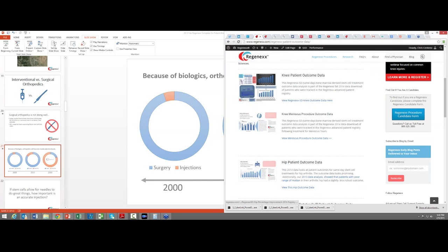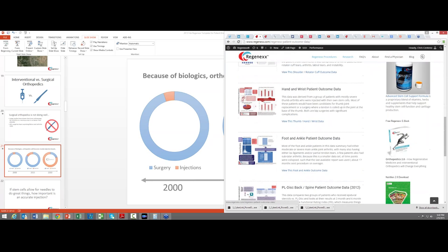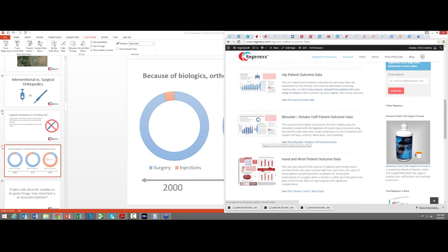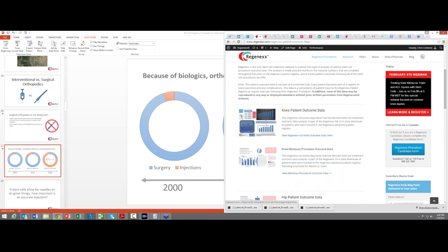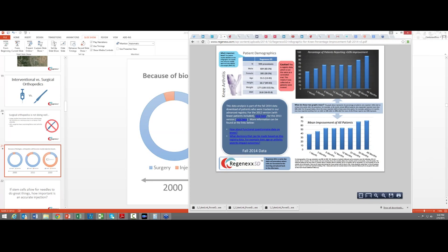There's hip outcome data down here. There's knee arthritis outcome data here. Knee meniscus is here, shoulder, hand, foot, back, and safety. So if we look at the knee arthritis data, we have that out to 4 years. So these are the 4-year results right here, so that's how you would find them.